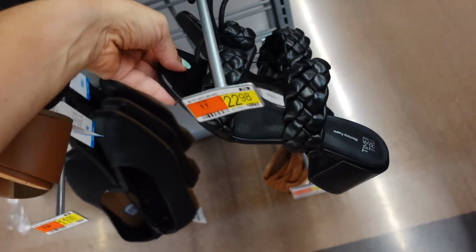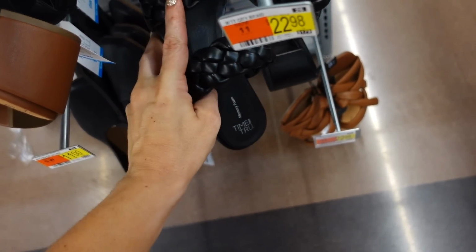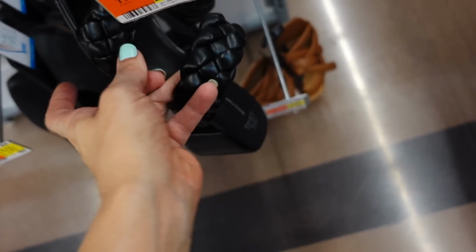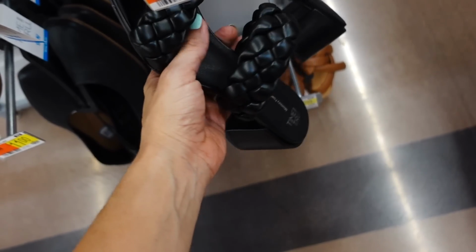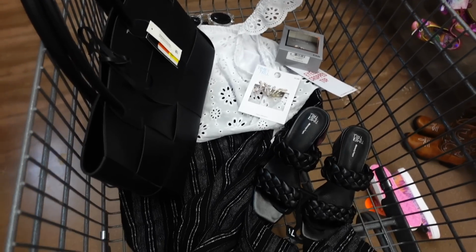And then for shoes, I'm going with these braided chunky heels from Time and Tru. So they have that square toe, the two braided straps. I have these in the ivory. They're so comfortable. They're $22.98. And that's the finished look.